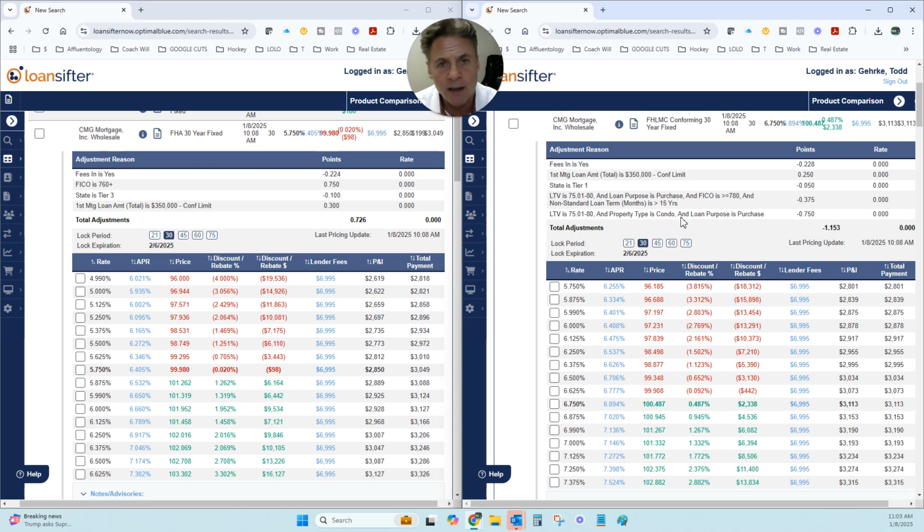Now, keep in mind, you can't go conventional on this one because the HOA screwed it up and increased the deductible on the insurance to make conventional not an option. But I'm showing you why it doesn't matter. You should use FHA on this transaction anyways, and here's what this means.